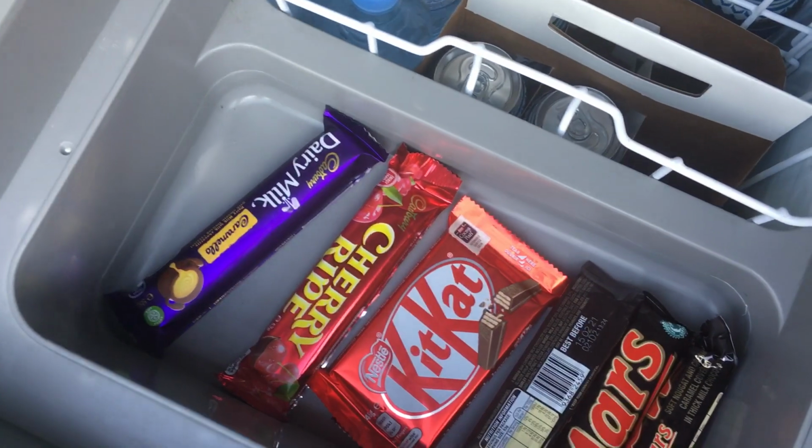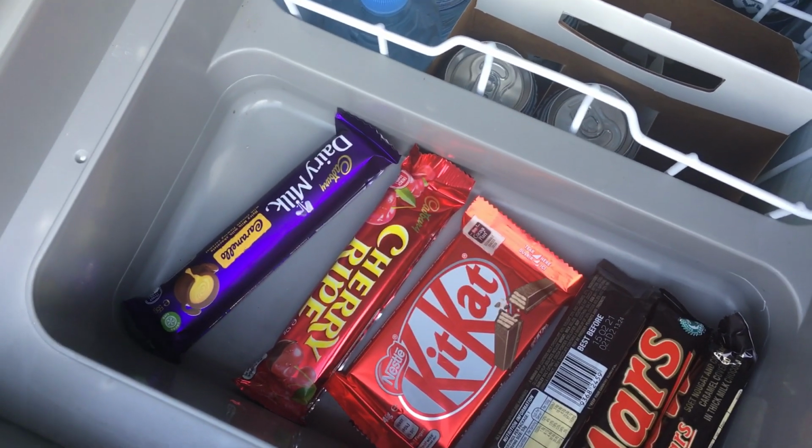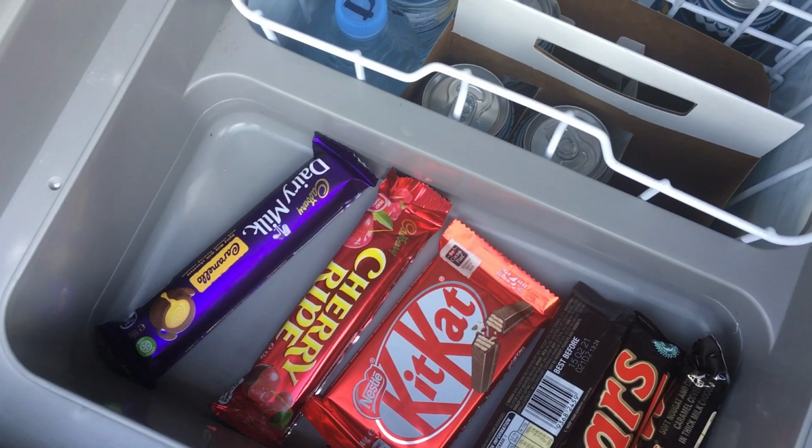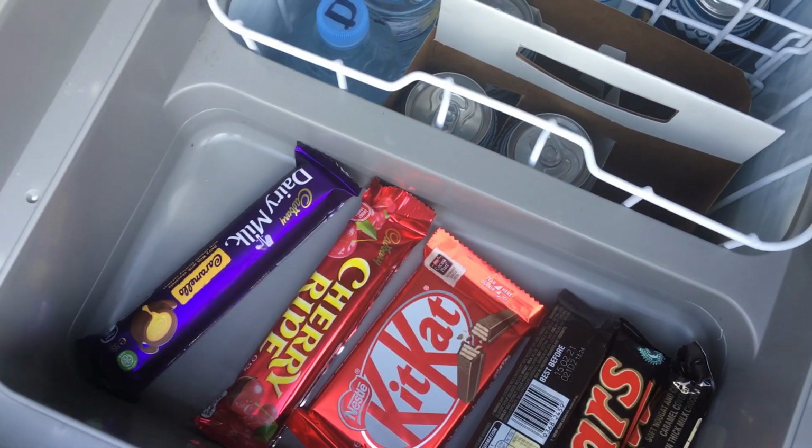I don't know if it's the same on this fridge or not. I haven't used it in hot conditions. It's not my fridge, it's borrowed, thanks Mark, and if he's not using it, I'll keep it as long as I can to do what I do.